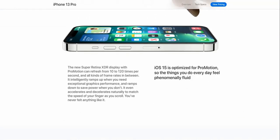So the new Super Retina XDR display with ProMotion can refresh from 10 to 120 times per second in all kinds of frame rates in between. It intelligently ramps up when you need it, exceptional graphics performance, and ramps down to save power when you don't. It even accelerates and decelerates naturally to match the speed of your finger as you scroll. You have never felt anything like it. iOS 15 is optimized for ProMotion, so the things you do every day feel phenomenally fluid.